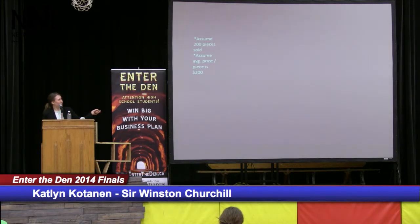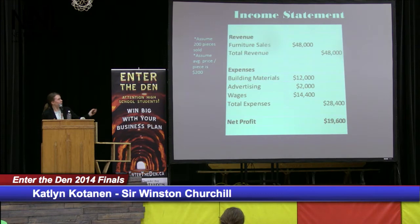So here is my income statement. So this is a year. And as you can see, there is an increase in my profits. In the next slide, you'll see that. And this is an assumption that 1,200 pieces of furniture is sold, and the average price for a piece of furniture is $200.